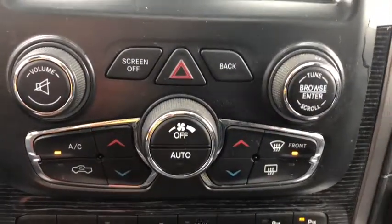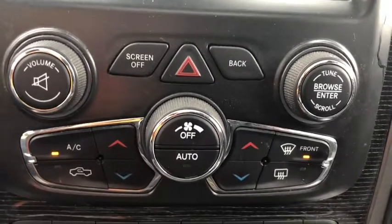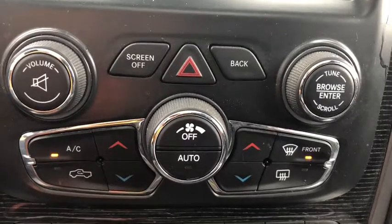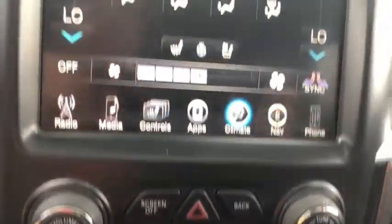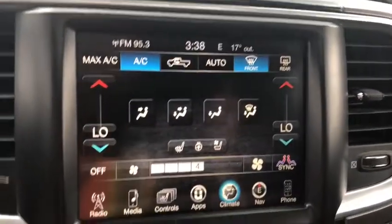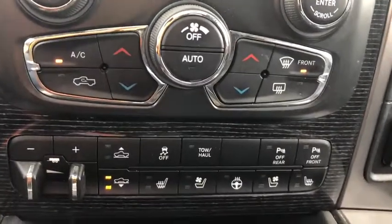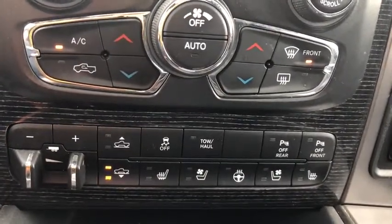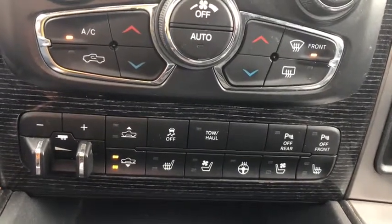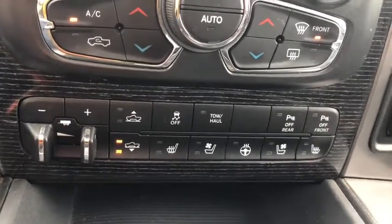Down below is your dual zone climate control system, so you can independently control the driver's side and the front passenger. You can choose to do it by the buttons down here, or up top on your Uconnect touchscreen. As we head on down, you have the buttons for your heated seats and vented seats, along with your heated steering wheel, the park sense for the front and rear, your trailer brake, last but not least, your air ride suspension.